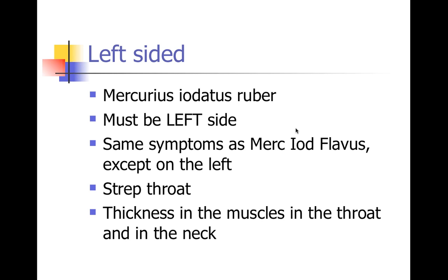Now we have another Mercurius, and you can remember the previous one was Mercurius iodatus flavus. The flavus is the right side, but this is Mercurius iodatus ruber, ruber, and this must be left sided. And it's the exact same symptoms as Mercurius iodatus flavus, except on the left side.